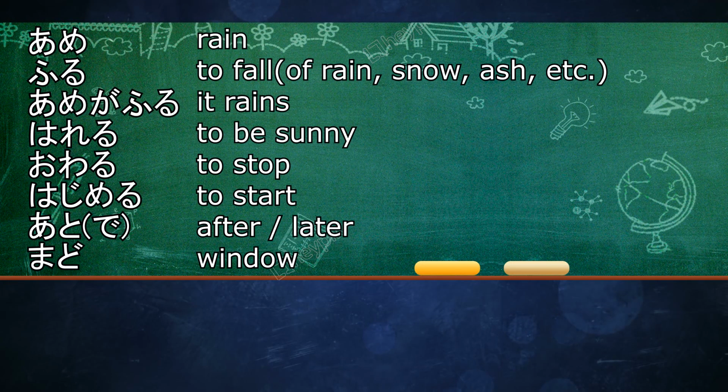Ame, furu, ame ga furu, hareru, owaru, hajimeru, ato, mado. The kanji that I will use in the example sentences are these three.